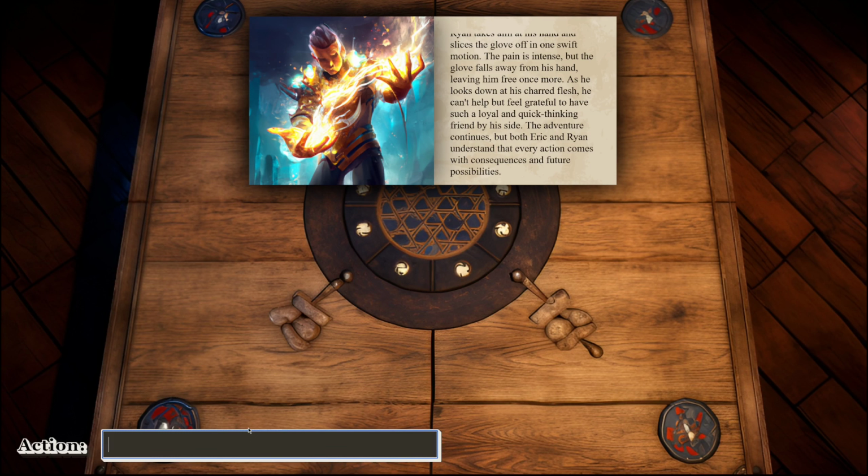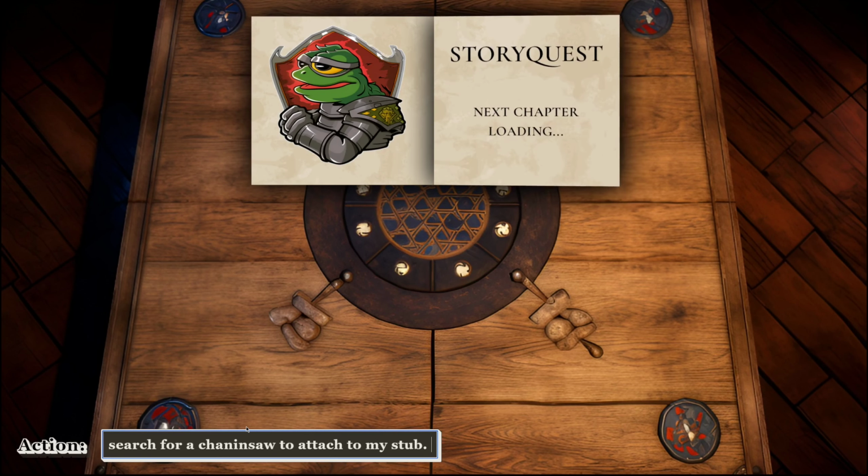Okay. So I don't want to just keep talking. What do you got? Yeah, I came up with the last one. I mean, I want to regrow my arm. Can we look in the lab for something to help me regenerate my hand? Can we please just attach the nearest chainsaw to my hand? Oh god. Okay. Search for a chainsaw to attach to my stub. Let's see what happens with that. How smart is this?